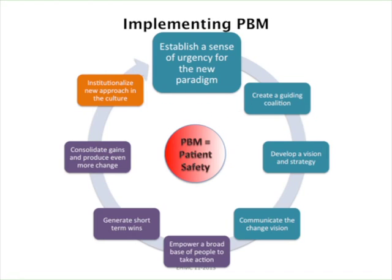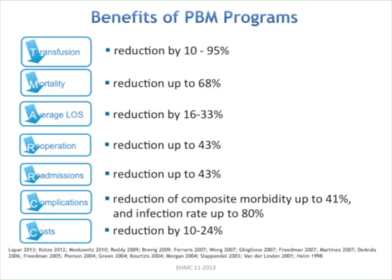So in summary, implementing PBM, you have to establish a sense of urgency, and I think we all have to look at the outcomes first. First, do no harm. And here is the final slide. The benefits of PBM programs, although we do not have a lot of data, these are the studies that are available, and of course, John Friedman's work is in there. Transfusion reduction, mortality reduction up to 68%, average length of stay between 16 and 33%, re-op and readmission minus 43%, complications, when we talk about infection, up to 80%, and costs between 10 and 24%.